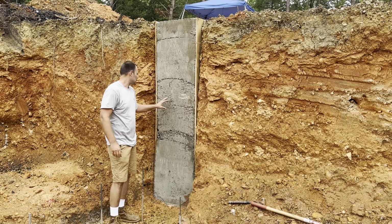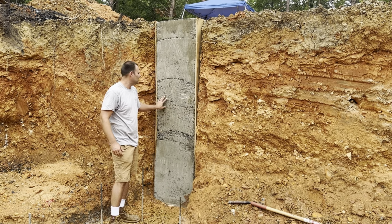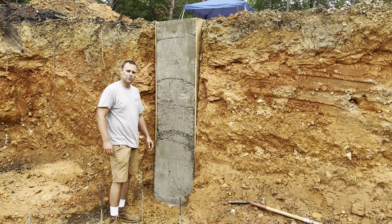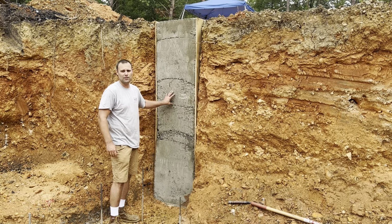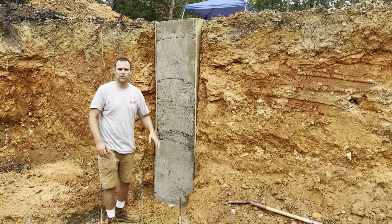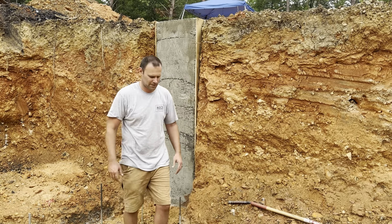So all in all, it's okay. Quite a bit of honeycombing in it where the mix didn't settle very well, but we didn't vibrate it with a concrete vibrator or anything like that, so it's totally suitable for a footer.